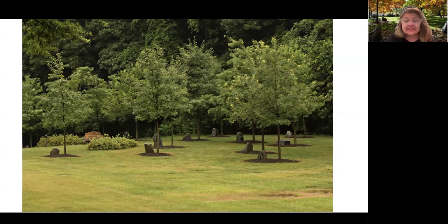So the concept here was to pair the tree with the stone. And this is a reference and echo of a project from 1980s Germany where an artist named Joseph Beuys did this very thing. So this goes back to Joseph Beuys.